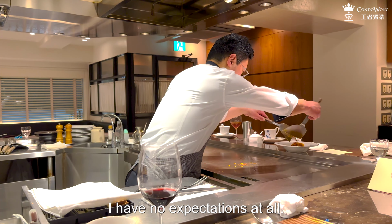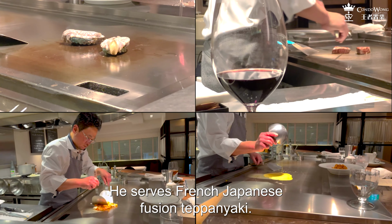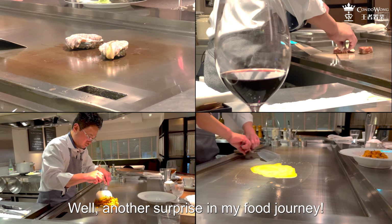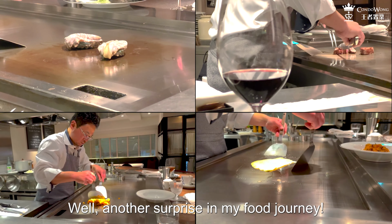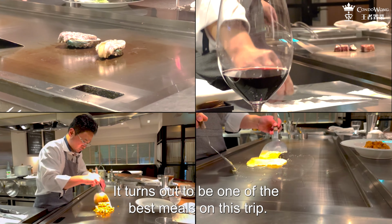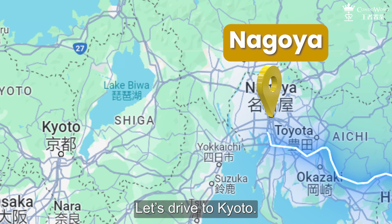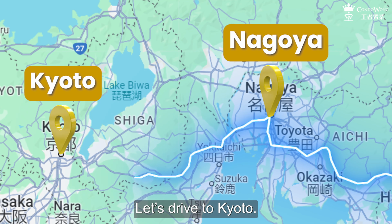I have no expectations at all. He serves French-Japanese fusion teppanyaki. Well, another surprise in my food journey. It turns out to be one of the best meals on my trip. Let's drive to Kyoto.